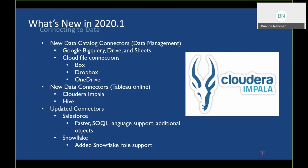Also, we've added Hive and Impala connectors. So many of our big data customers have been wanting these connectors for quite a long time. But the problem was each connector had some pretty complex dialogues that weren't easy to adapt in Tableau. So now that the support exists in Tableau for these more complex dialogues, we've been able to migrate these connectors to take advantage of that functionality.